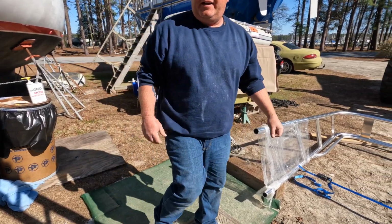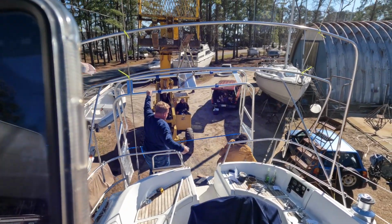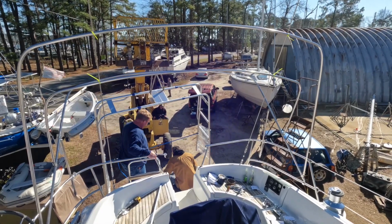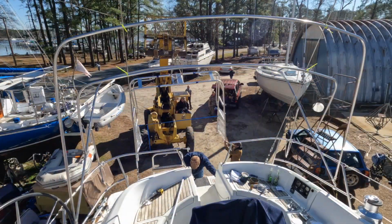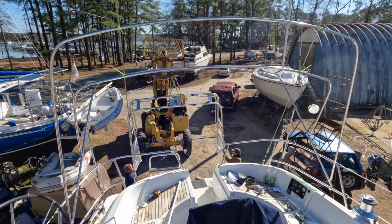A clean work area is a happy work area. It took several tries up and down with a lull to get the tower on just right. It's tricky to get the drilled holes and the hardware aligned.